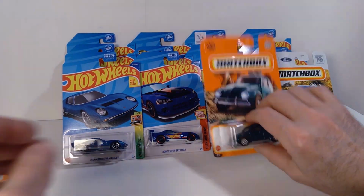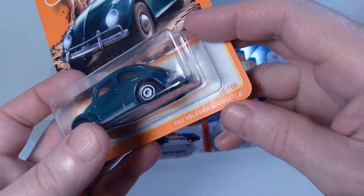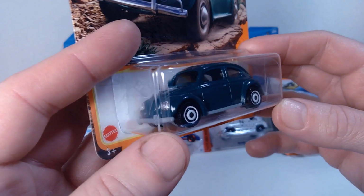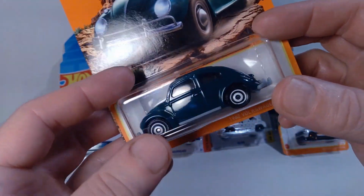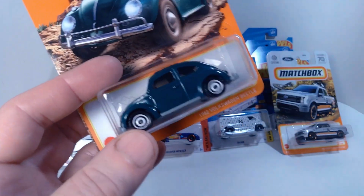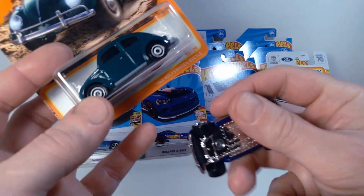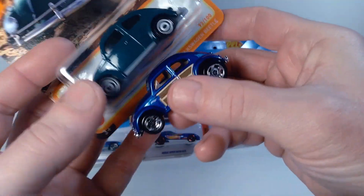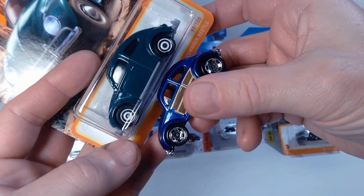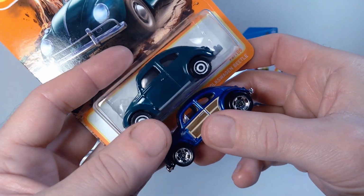So then we got another one from last year. This is the 1962 Volkswagen Beetle. And it should be noted that this particular version of the Beetle is quite a bit larger than any of the other ones that I have in my collection. I'll show you side by side with the one that was Hot Wheels. So this is their Beetle. And as you can see, the Matchbox version is quite a bit larger in scale. So kind of interesting there.